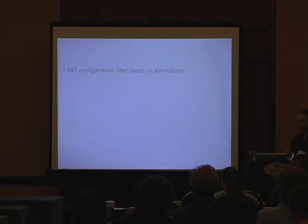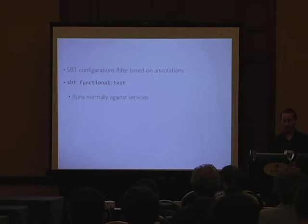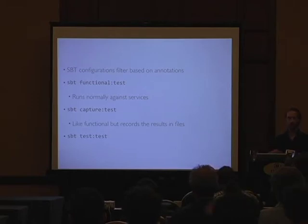And now this actually ties into one of those features in the build system, and we can select what type of test we want to run. So if you run SBT functional test, that runs just the one that mixed in the functional test, and it runs against the full stack of services. If you run capture test, it does the same sort of thing, but it captures all of the responses that came back in, and it saves those into the file system, and then we commit those into Git, and we have them available in the future. So then when you just run a standard unit test, it actually replays those captured responses back in. So this is pretty powerful. It works quite well for solving this problem of testing.